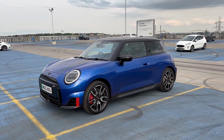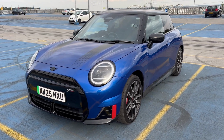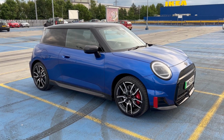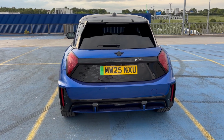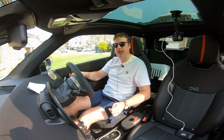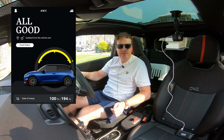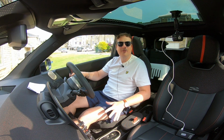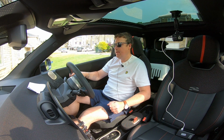I've had it a couple of days now, 3 or 4 days, and I thought it was a good opportunity, as I've a little bit of a long drive to do today, a mixture of A roads, B roads and motorway, to do a range test. So we've charged to 100% on the battery. The computer's saying that's 194 miles. I'm hoping that's conservative and we'll get a little bit more out of it than that.